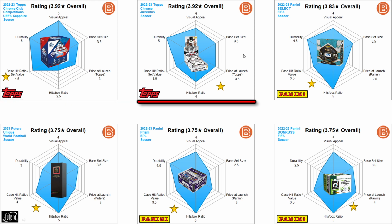But yeah, next one's going to be Topps Chrome Juventus. A lot of people are probably surprised to see this one rated so high, but the reason is a combination of the launch price for Topps and how many hits you're getting. You're obviously getting 2 autos from these. You got Cristiano Ronaldo in this, and so many Italian legends and Juventus legends, which is a big plus. Super high quality cards. And for the price, I can't remember exactly how much it was, but it was relatively more affordable than a lot of hobby boxes and even the Barcelona one.